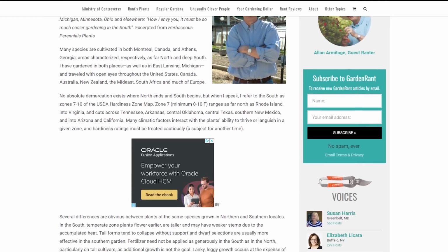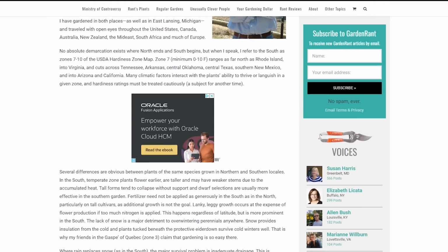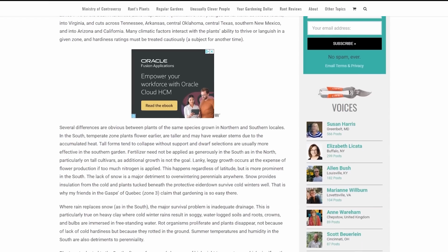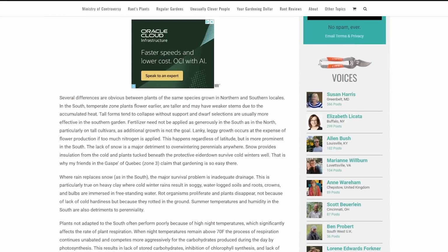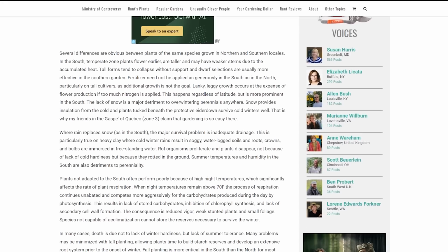Obviously too cold, plants will die, but that's just because we're putting in a plant that can't tolerate that much cold. But cold is essential, particularly for temperate garden plants, which are all your perennials, all your shrubs, most of your trees. So that's why it's much easier to garden in the north than the south. And the further south you go, the less cold you get. That's why we can't grow a tulip to save our lives here.